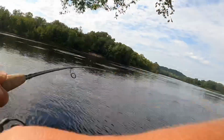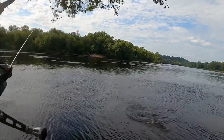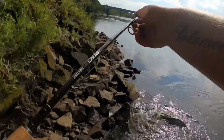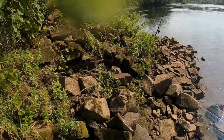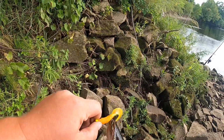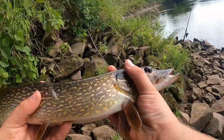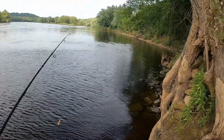All right, hooked up with the first fish here on just a little twister tail. Looks like a little northern. Just a little northern. Oh, barely hooked. Just a little northern. Dawson. Yeah. Well, that was cool. First cast that I did right under this tree.